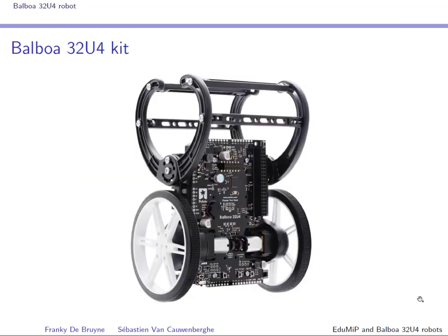The second platform is the programmable balancing robot Balboa 32U4 by Pololu. The Arduino compatible control board features motor drivers, quadrature encoders, a full inertial measurement unit, and a reflectance sensor array. This board has the ability to interface with a Raspberry Pi.